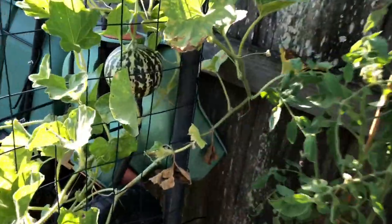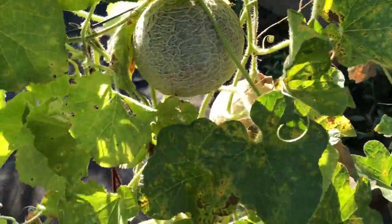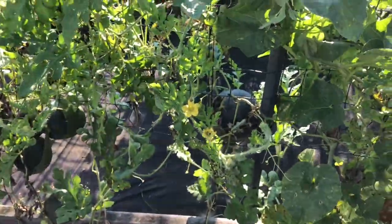Over here, guys, is my tiger melon. Isn't that gorgeous? That's a tiger melon. That's my cantaloupe. And then the crazy thing is I actually had a rabbit eat my cantaloupe. This one has popped open, probably from too much rainwater. Look at all my watermelons.